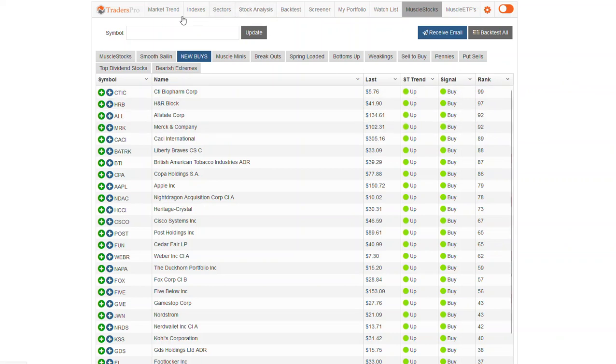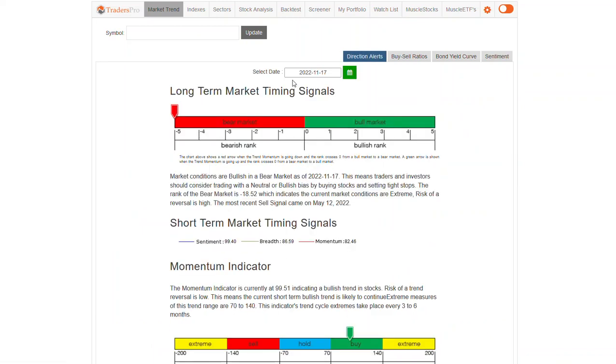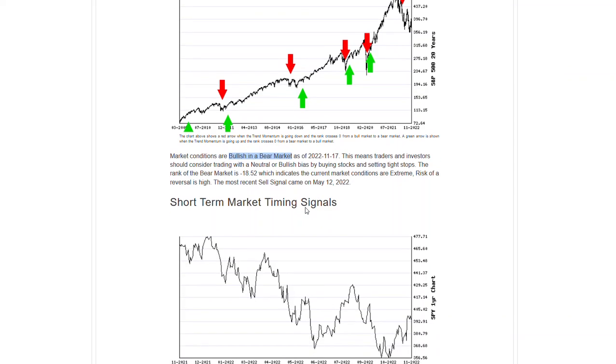A couple things to look at today. Not a lot going on yesterday. Still on sentiment report, pulling back off of those most recent highs. As far as direction alerts, we're seeing just a kind of slow, drawn-out bottoming process. Still in this bullish uptrend, still in a bear market. Nothing has shifted in terms of that long-term trend.